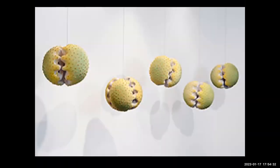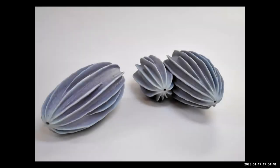Here we get back to these are definitely inspired by microscopic photographs of pollen, these intersecting forms. Also more inspiration by pollen.